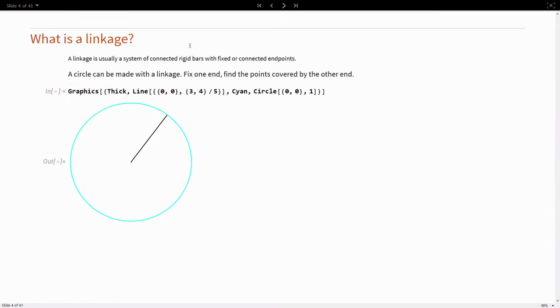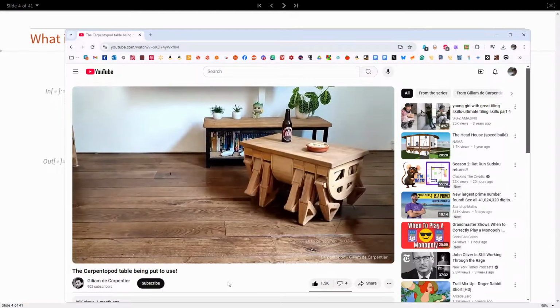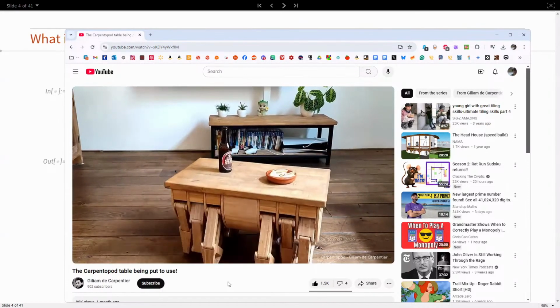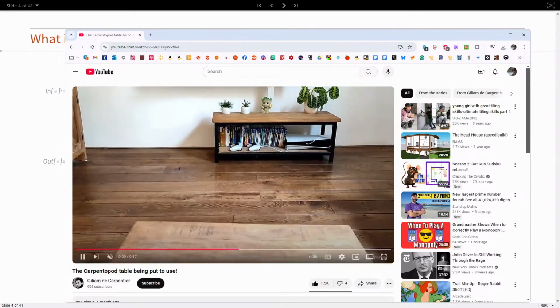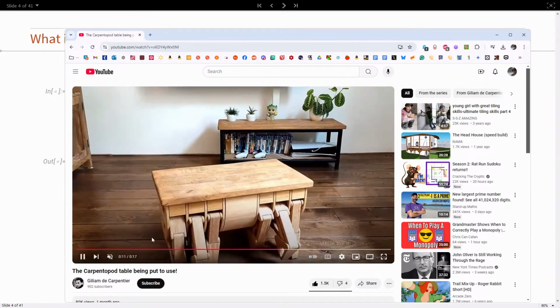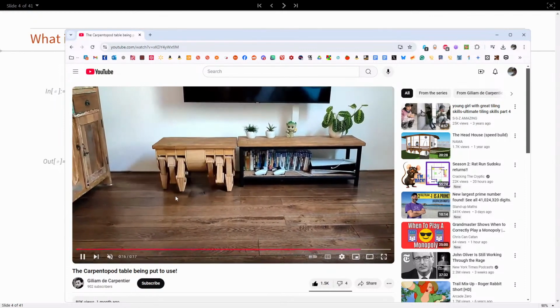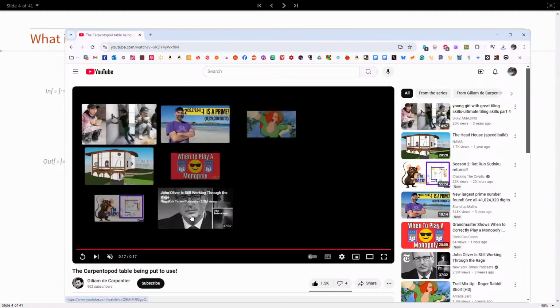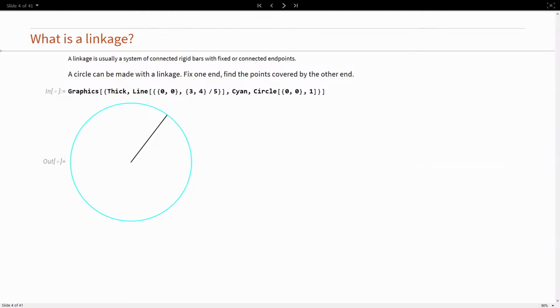So what is a linkage? Well, let me bring that video back. Here's an example of a walking linkage. This weird table here. The components of this are linkages, and each leg is designed to have a flat section that allows this walking technique. So how can we bring that about?